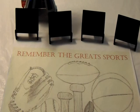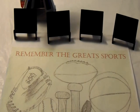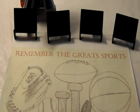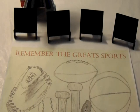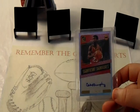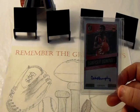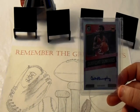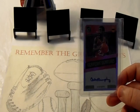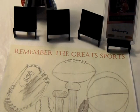Let's jump right into this. If you recall my last card show, I found a Calvin Murphy signed card. Sorry, I just bumped the camera there. Could you believe that I went back 3 months later at a completely different vendor's table and found the same autograph card? Not the exact same card, but the same set, a signed Calvin Murphy card. So I now own 2 of these signed Calvin Murphy cards, and I'm very happy to have that in my collection, because why wouldn't you want a Hall of Famer?